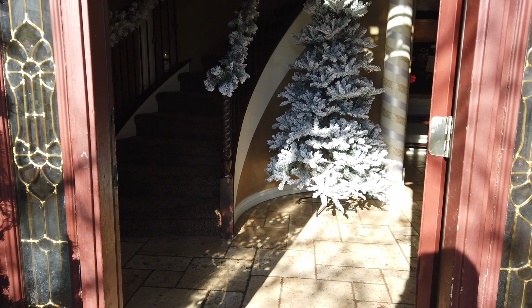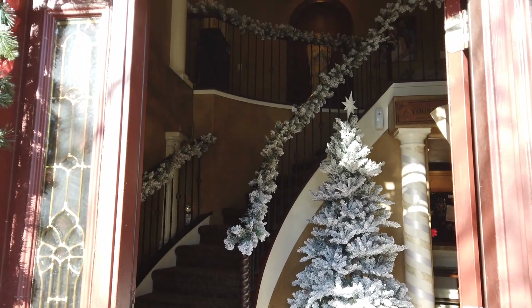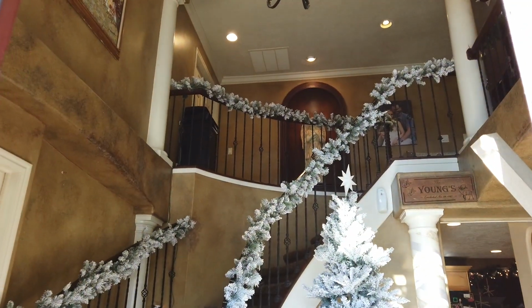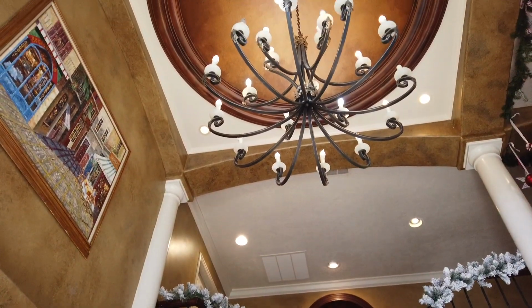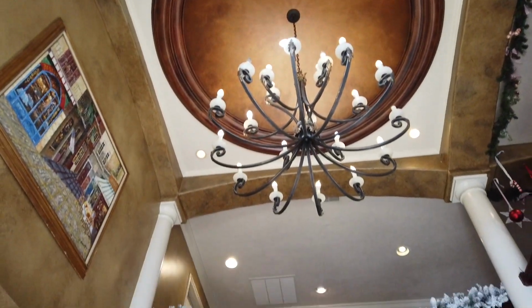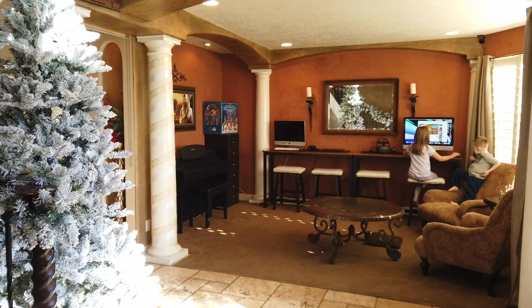Okay, this is our entryway, and we're actually in the middle of decorating it for Christmas, and I will be posting a video on decorating this room. This is the room that we are dedicating to Christ, and everything about it will be based on the true meaning of Christmas, and it's kind of part of our way of bringing Christ back into Christmas for our family.